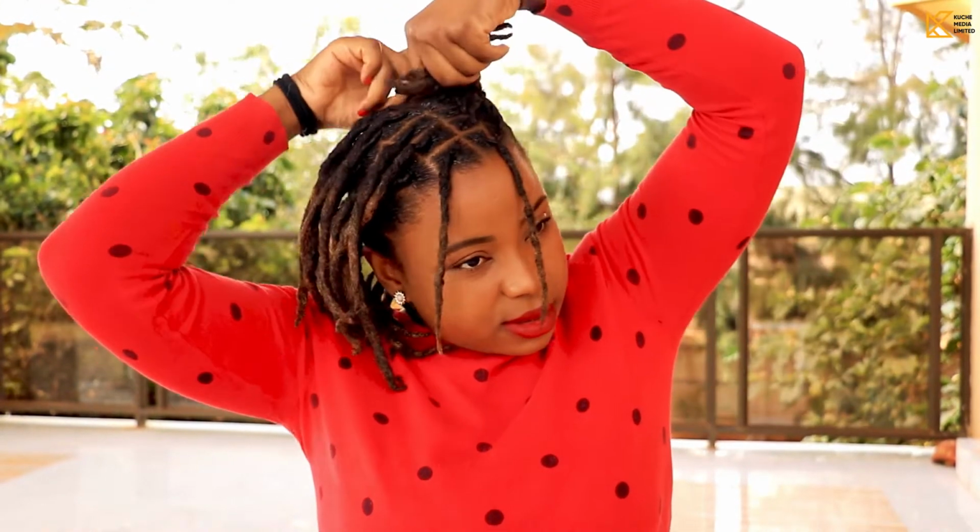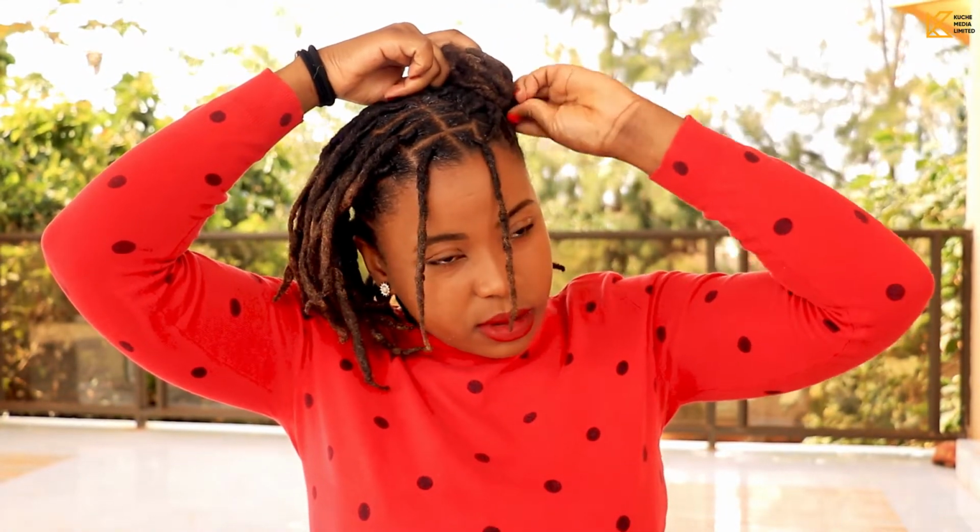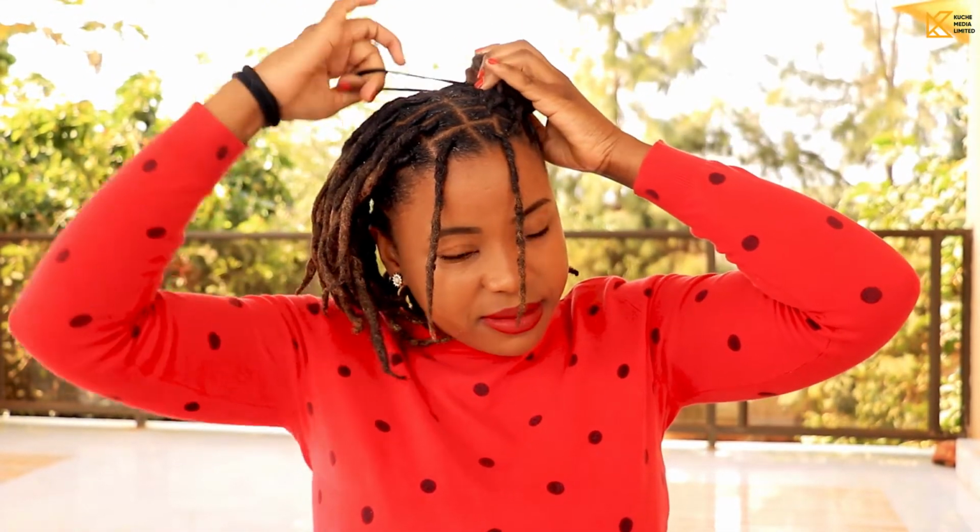I don't know how I'm going to do this. I think I don't have 4 ribbons. Do I have 4 ribbons? For my bands, I like to use 2, 1 for tying and 1 for making the band. I think that feels like a good band. Yeah, it does. I think it's good.